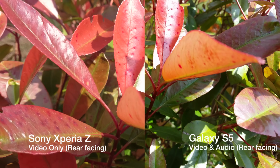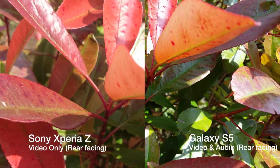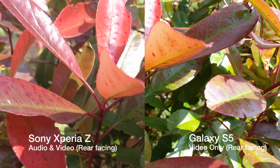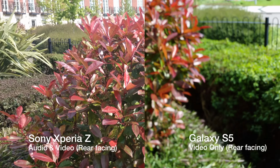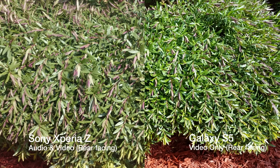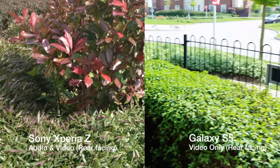Now I'm not touching to focus, I'm not doing anything at the moment, but just to make sure we are focused, I will just touch to focus now. And the Sony doesn't seem to support touch to focus in 4K mode for some peculiar reason. Anyway, as we come back out, let's let that just focus again. Touch to focus over on the Galaxy S5, nothing on the Sony.